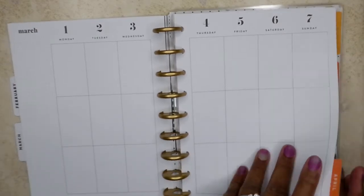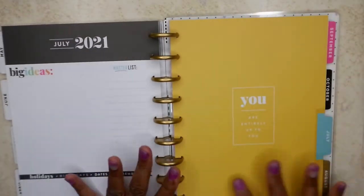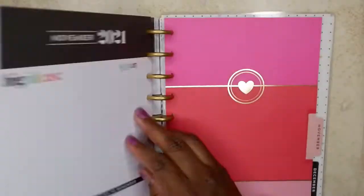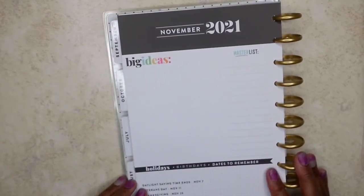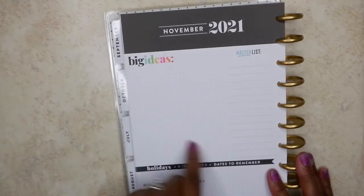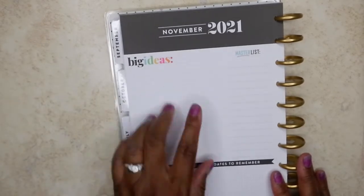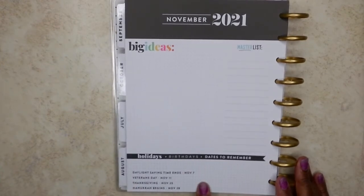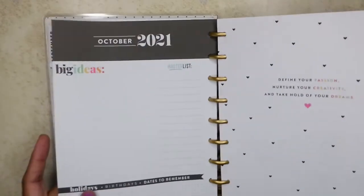Bless your heart. I cannot tell you how stressed the other planner was when it came to, you have this gorgeous color scheme, then you look down there and you've got the predetermined colors on there. So this is cool. And even the currently, what used to be called the currently page, because it used to say currently you're doing, I'm watching this, I'm drinking this, I'm eating this, and so on. But now it just says big ideas and dot matrix, master list, lines, holidays, birthdays, dates to remember, and it has all the dates down there for you, and then you have space to write your birthdays. So I'm loving it, absolutely loving it.